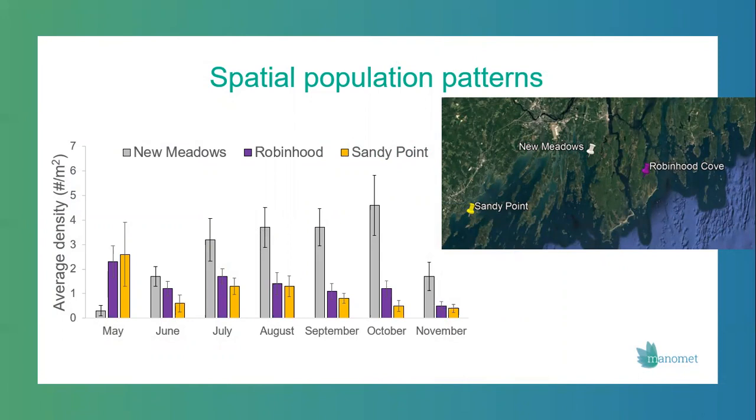So I quickly just want to point out that one of the first things that really jumps out here is that the New Meadows tends to have higher densities of green crabs than any other site. So you can see those gray bars representing the New Meadows, and you can see how high the density is there compared to these other sites. And we do see this trend primarily in the summer and fall at the New Meadows, this high density. Another interesting thing we see is that Robin Hood and Sandy Point have their highest densities in the spring, and then it really starts to taper off.